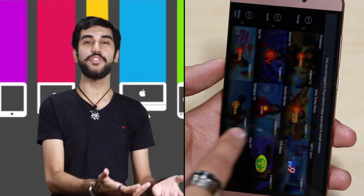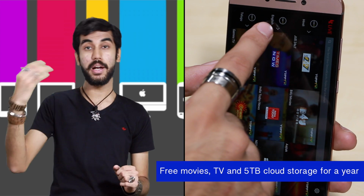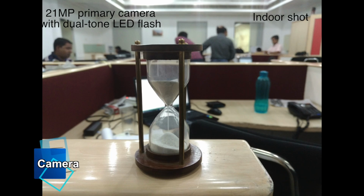Apart from this, you get a lot of software goodies. You get free movies for a year, you get free live TV for a year, and you get 5 TB of cloud storage on board. But now let's head to the cameras of this phone. The rear one is a great shooter.